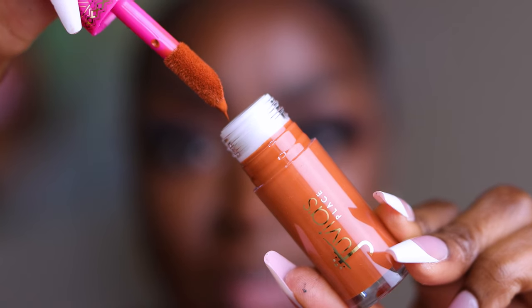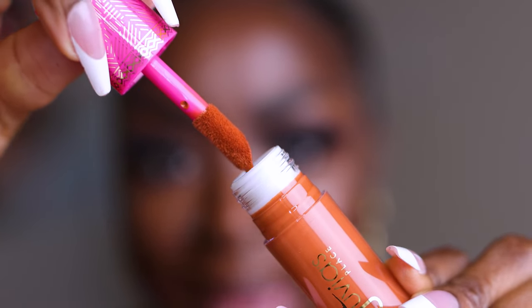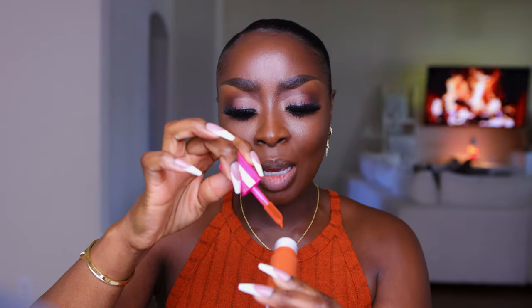Ooh, look at it. Wait, how does that happen? The magnetic force going back into the tube? How do y'all be doing that? That's crazy. What? I've seen this happen before too in a lip gloss that looked just like this component. I can't do it. I'm gonna use my beauty sponge to apply it.